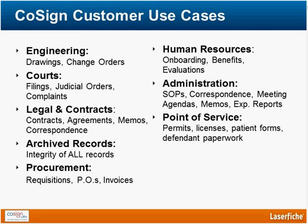I do want to talk a bit about the specific departments and use cases that gravitate towards digital signatures. Some of them are pretty obvious. I already mentioned engineering. Without Cosign, these departments were printing out those giant rolls of architectural plans and physically moving them around for review and approval. As I mentioned, now they simply print it to Cosign and they can route a PDF for review and approval.